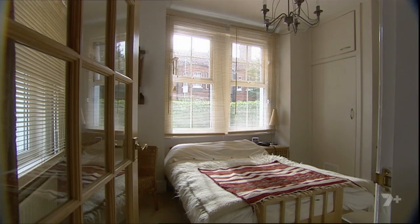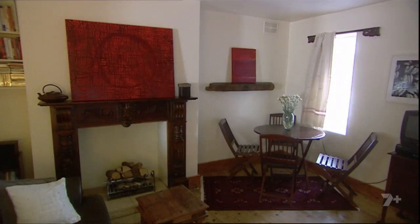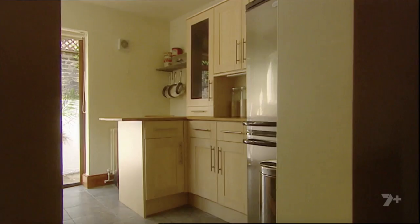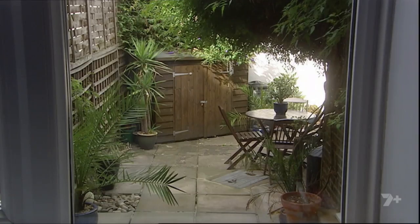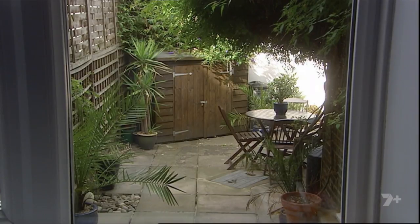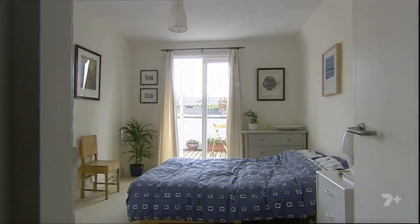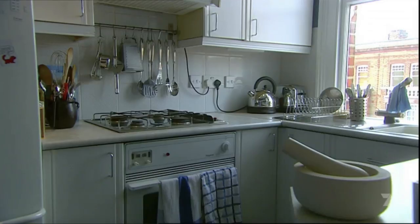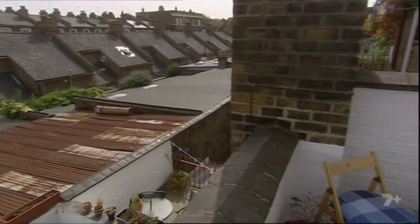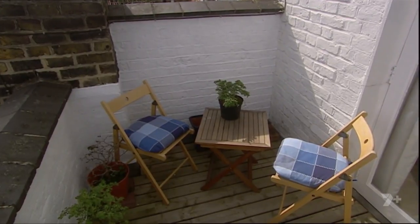Just down the road, this two-bedroom flat has sold for £255,000. That's £45,000 less than Jonathan wants. The property has original features, a new kitchen, and its own private garden. This split-level flat has 2 double bedrooms and 2 receptions. It's got its own roof terrace and has sold for £225,000. That's £75,000 less than Jonathan's hoping for.